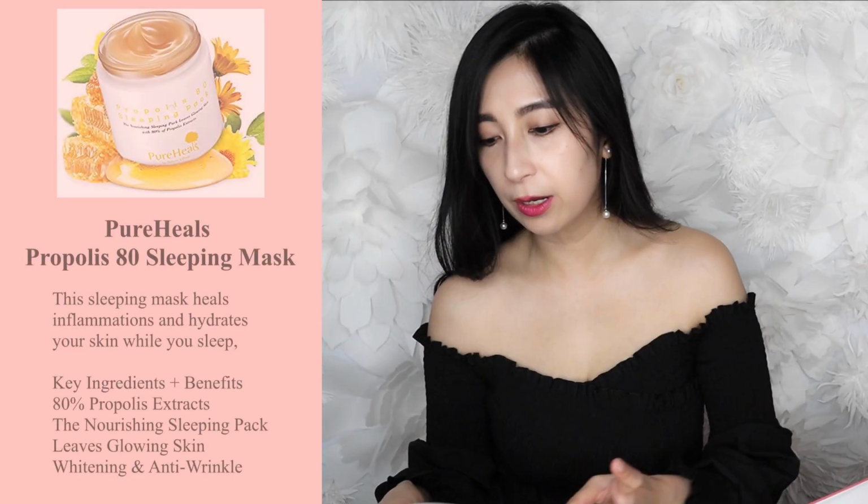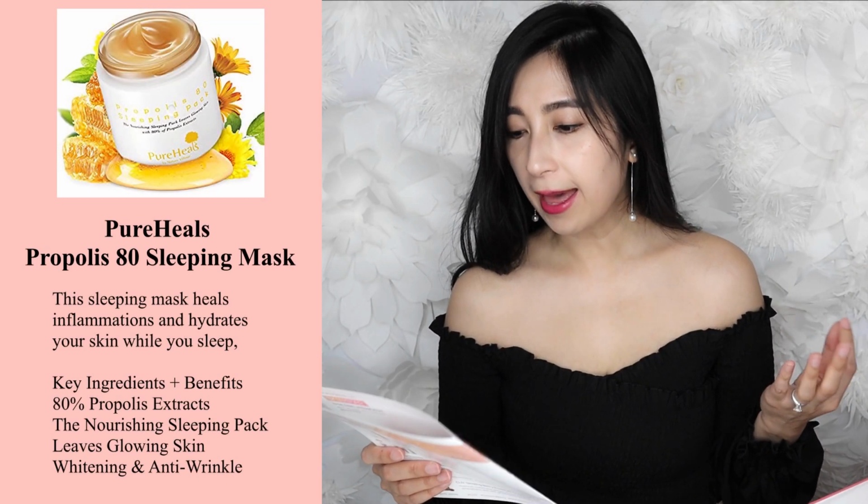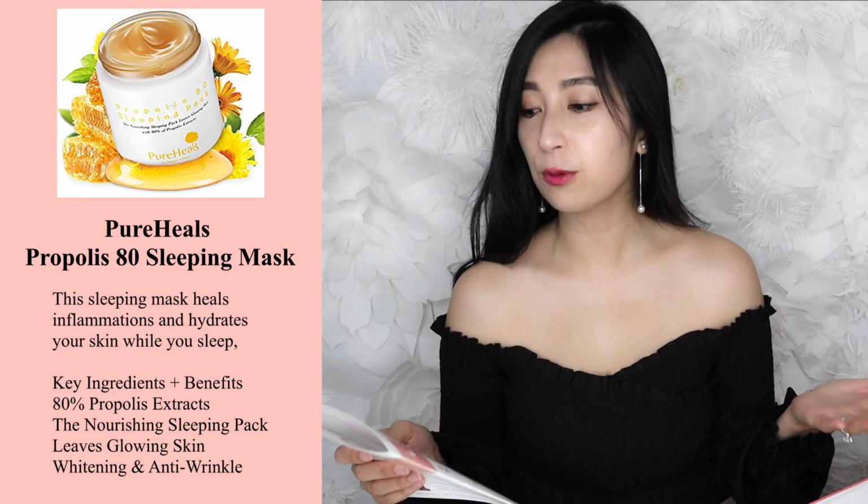Feels not quite thick like a cream, but it has a thicker consistency, and you can feel that when you put it onto your skin. You don't have to wash it off after you put this on, so you basically just leave it on there, let it dry, and then go to sleep with it on. All right, so that is the Pure Heals Propolis 80 Sleeping Mask. Sleep mask with long-lasting moisture with propolis ingredients that effectively moisturize the skin.